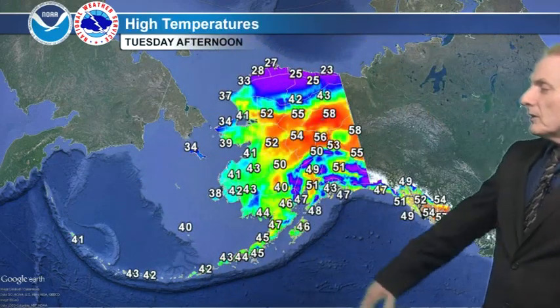Highs tomorrow afternoon, mid to upper 50s. Could see a couple areas push into the lower 60s up there. But cooling off back to the west to the mid-30s along the coast there, like at Shishmaref, mid to upper 20s, Arctic coast. Coolest on the east side, warmest there at Point Lay. And south central Alaska, upper 40s to lower 50s. Could see mid-50s in the valley. Upper 50s to near 60, southern southeast coast. Cooler up to the north there with highs just barely reaching 50.